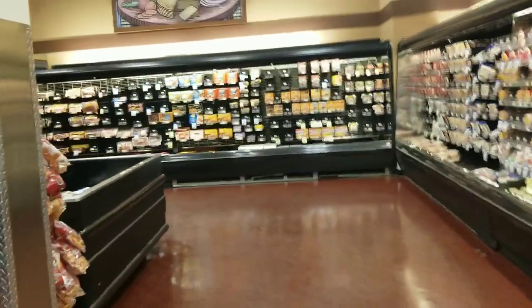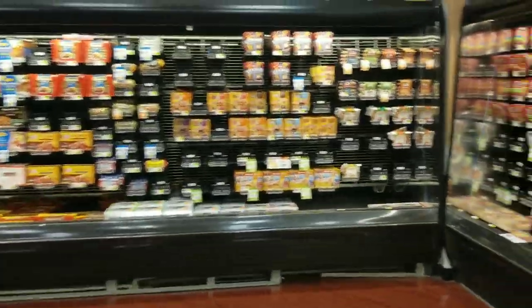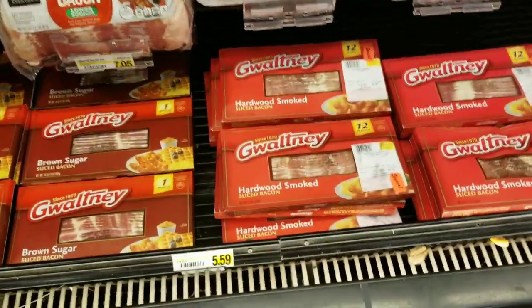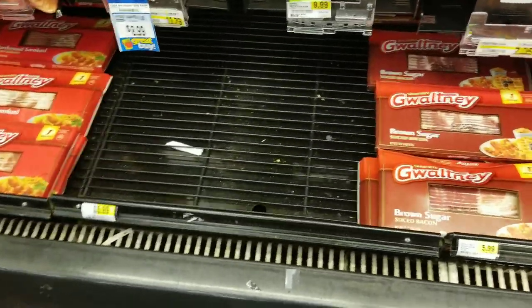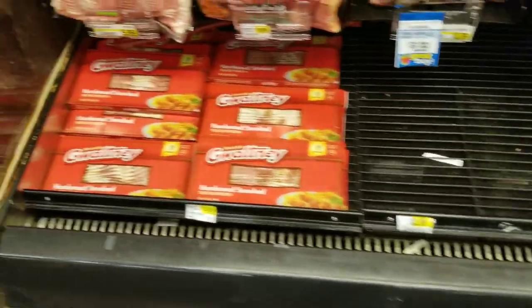And look at this selection over here as I get closer to the Lunchables, the bacon. I'm gonna do this just for Grim Survival because he always talking about his bacon. I always wanna do a bacon segment just for you, Grim. Hey, it's on special today. It's 12 ounces for $5.59. That's 16 ounces. That's a whole pound for $5.59. There's a bare shelf, empty space.